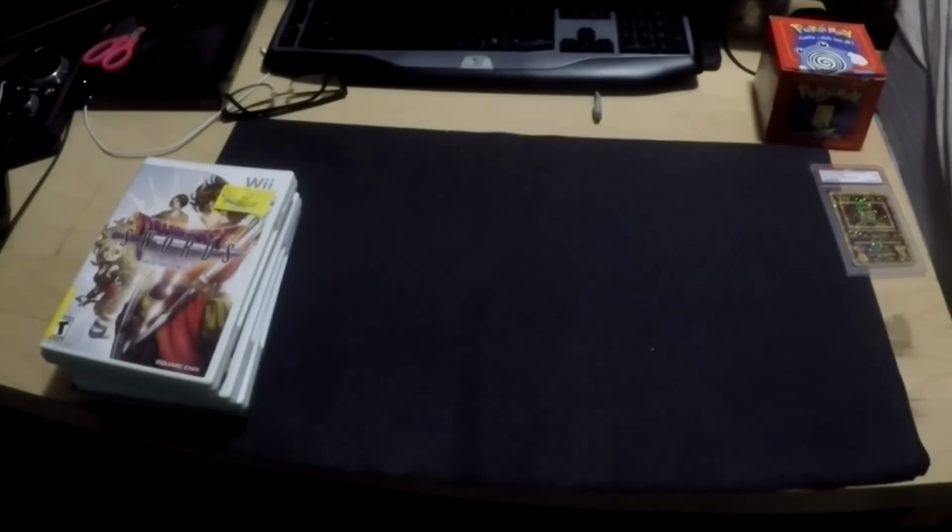I ended up getting 2 Team Rocket booster boxes back in like 2012, 2013-ish. And the one was sealed, one was opened, but none of the packs were open. I ended up opening the packs myself, and the sealed one I ended up selling on eBay, and I ended up getting like either $119 or $200 for it, whatever it was going for at the time. And I was very happy. It was an unlimited booster box, wasn't first edition, but yeah.